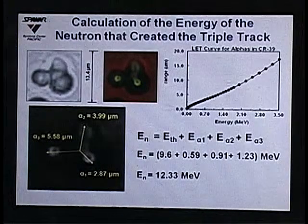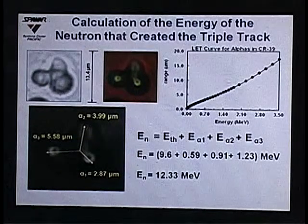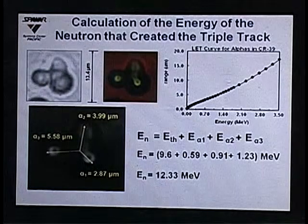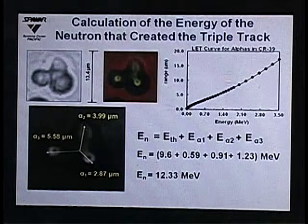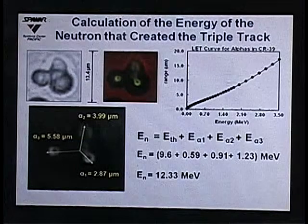Now, this is also an underestimate because, again, I don't know what angle theta is associated with each of these axes going back into the CR39. But consistently, the work that we've done has shown these to be between 12.5 and about 15.5 MeV.